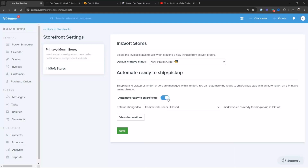It's just going to automatically do that. So something that's very key to understand is if the order starts in an InkSoft store, whether it's a proposal or it's the designer or it's been displaced through a store, the order has to end in InkSoft. So the fulfillment part, the shipping labels, all the shipping, that's going to conclude in InkSoft. What we're using Printavo for is to manage the production.